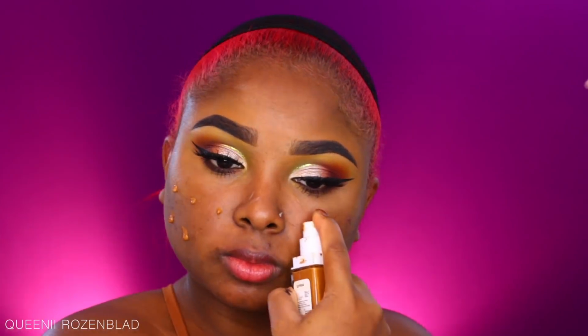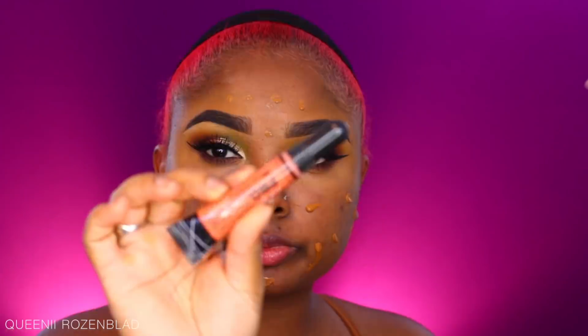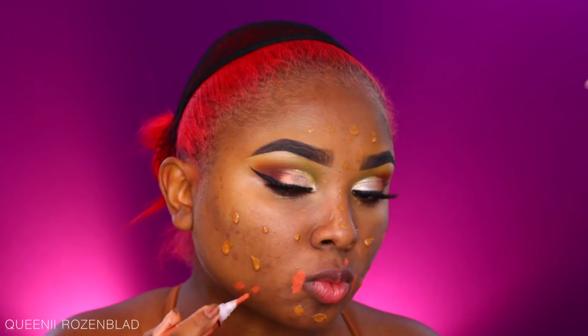For foundation, I'm using my Maybelline Superstay foundation in the shade Coconut, which I really do like, and it is a really good match, and I just like the total finish and look of the foundation itself, okay? For correcting, I'm using my LA Girl Correcting Concealer in the shade Orange, and I'm just going to go in the areas where I have blemishes. I'm still dealing with the breakouts from the dollar store makeup.